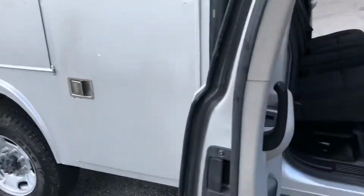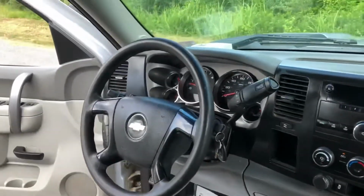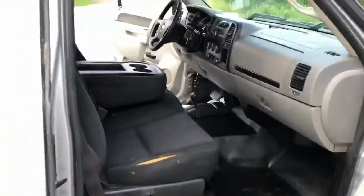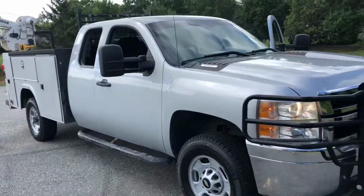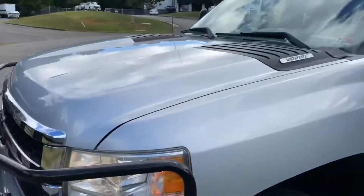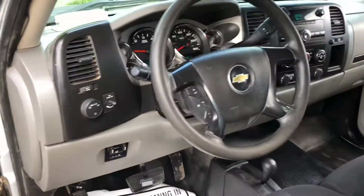Have some paint chips and scratches on the boxes. Cab of the truck's in excellent shape. Got a rip here. There's also a rip in the driver's seat. Other than that, pretty clean. No real scratches, dents, dings on the cab. Factory tow hitch, tow package, cruise control, power locks, power windows.